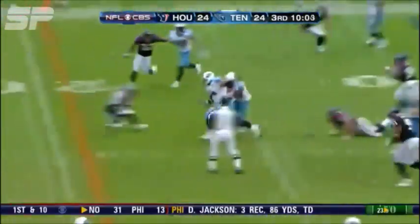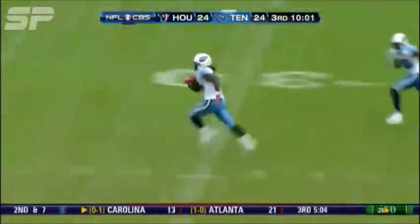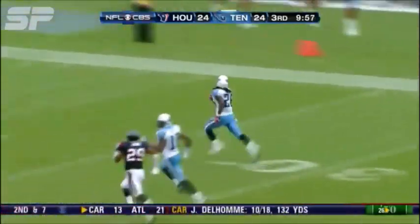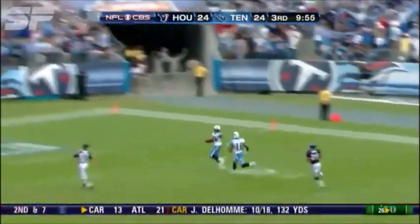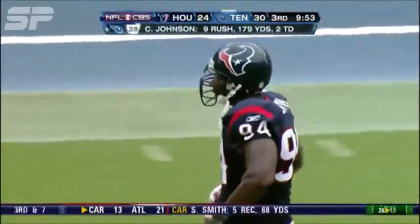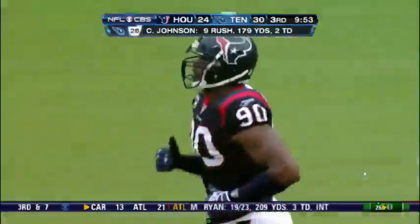Handoff. Johnson again. Watch out. Johnson. Speed. Touchdown. Oh. 91 yards. This kid is incredible.